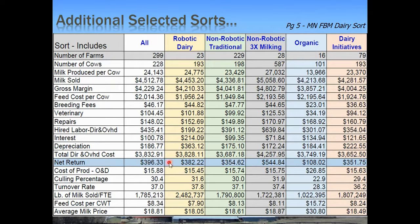And then if we get to our net return, on average was 396.33 per cow, 382 on our robotic herds. Our 2X herds 354, 544 on our 3X herds, about 108 on our organic, and 352 on our Dairy Initiative herds. Cost of production, a pretty big factor in there, 1588. 1545 in the robotic herds and 2685 in the organics.